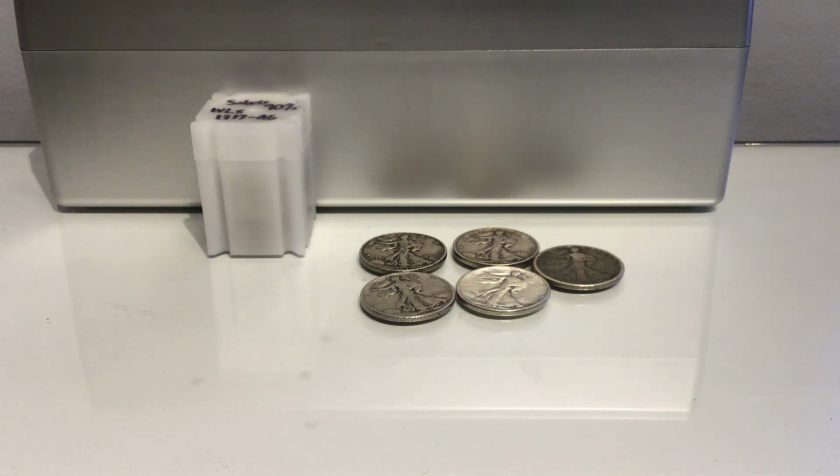So next up, and by the way, that NGC box in the background is brand new. I got it just because I was realising I was running out of space for my slabs. And I also wanted a dedicated box for my miscellaneous countries instead of my UK and my US collection.